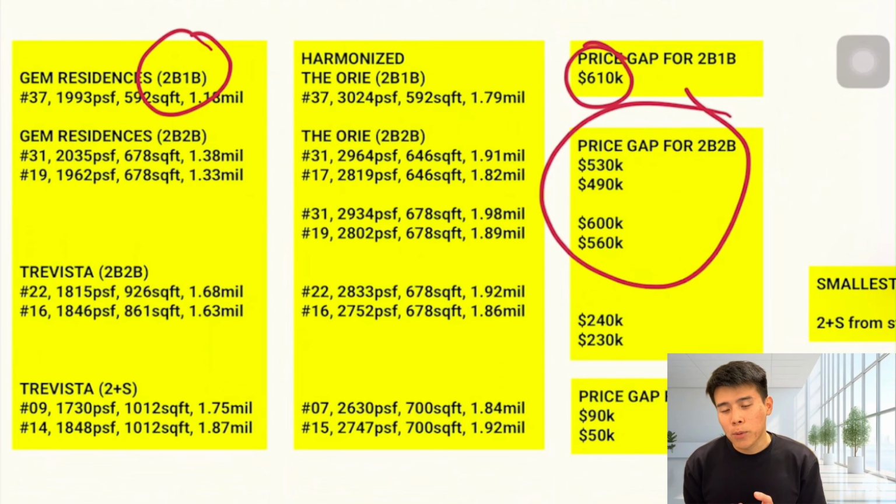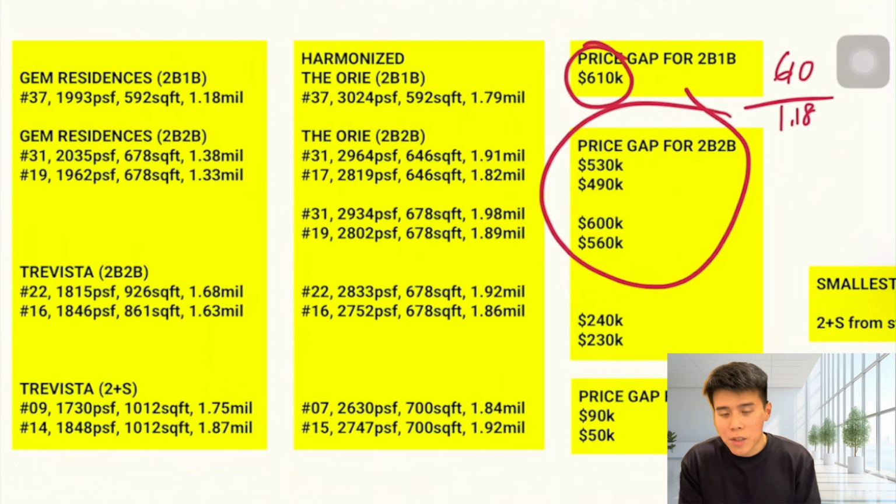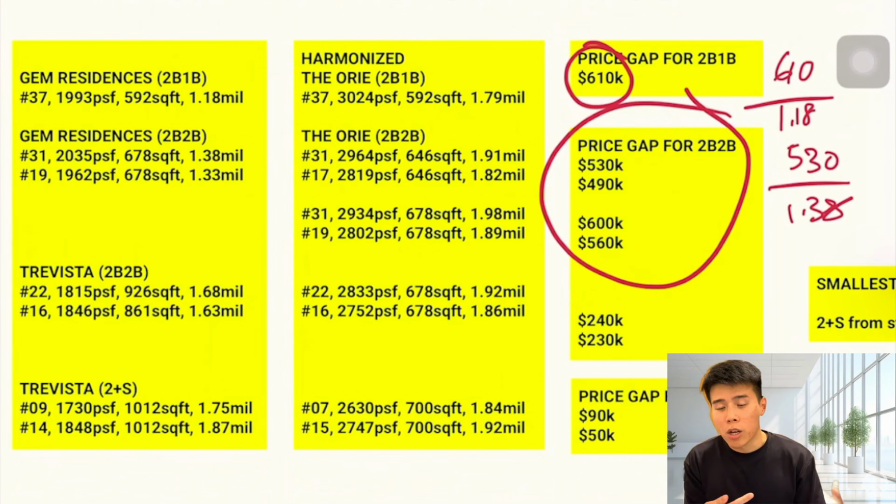Isn't it supposed to be that if the unit is bigger, then we will probably see a bigger price gap? So if the unit is the smaller one, and over here we still see that the price gap is bigger, then it's just a bigger percentage of the overall price. I don't know if you understand my math lah. Basically, 610k over 1.18 million will be a higher percentage compared to maybe, let's say, 530k over 1.38 million. So this is how I will actually do the comparison in terms of quantum and percentage.